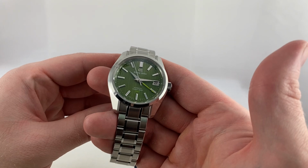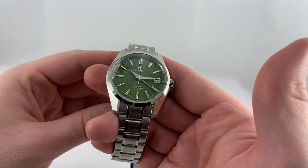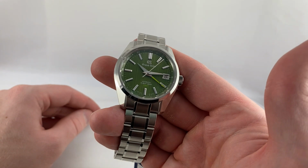Let me know in the comments right now what you think of Grand Seiko, what you think of this watch, because I'm loving it. I would really like to pick a watch like this up, because again, you can do just about anything in it.